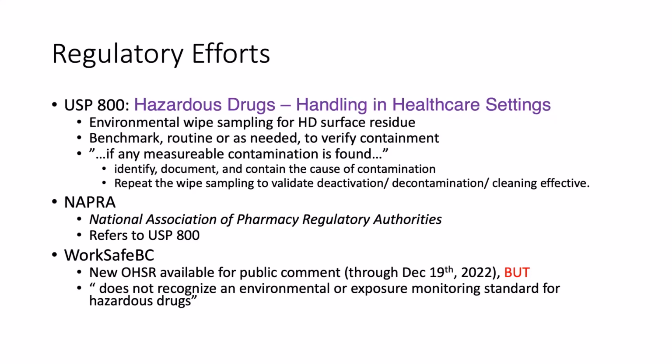But I wanted to point out that they have expressly steered away from an exposure assessment regulation, saying that WorkSafe BC does not recognize an environmental or exposure monitoring standard for hazardous drugs. As a regulatory body, they feel obliged to have a validated method in place before they can require employers to take measurements. And we will be making a public comment on this because I think it's up for debate as to at what point a regulatory agency should require measurement and simply not wait until there's a validated method in place.